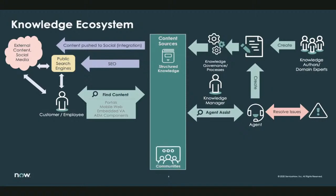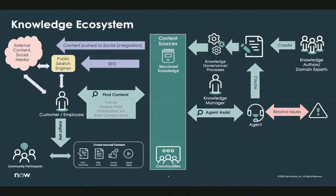On the other side, we have communities, which is user-generated, peer-to-peer content. And this is where your customer or employee may be asking others to solve their issues, right? So a bunch of participants can come in and solve those. As an outcome of that, we have a lot of crowdsourced content, a bulk of which is Q&A with some correct answers, which is a treasure trove of information, and then blogs and files and documents and videos as well.